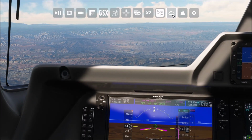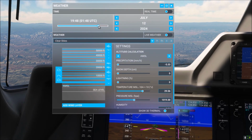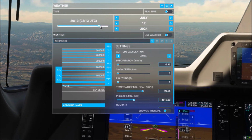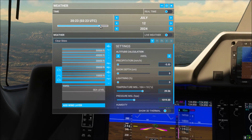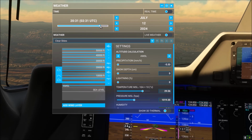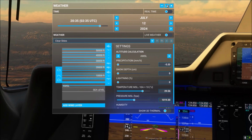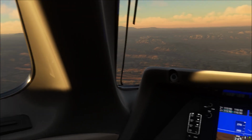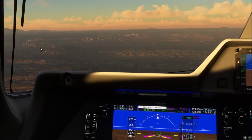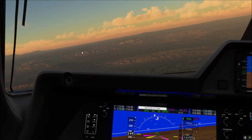Let's just change the time of day a little bit more. Let's go to quarter now. Maybe a bit more. Because you get to see the lovely rich redness of these beautiful rock formations.